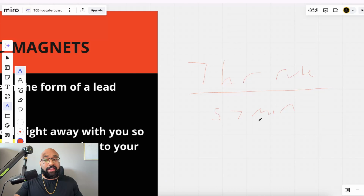Now, with that being said, your lead magnet actually needs to be good and valuable, or they're going to read it and be pissed off that they even spent a second reading it and they're never going to buy from you. So, your lead magnets need to be as in depth and detailed as your actual content itself.